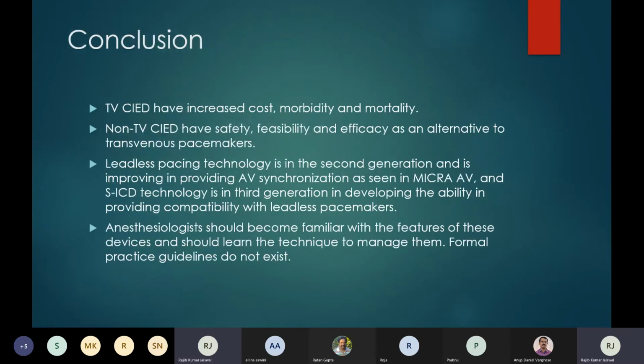So in conclusion, transvenous CIED have increased cost, morbidity, and mortality. Non-transvenous CIED have safety, feasibility, and efficacy as an alternative to transvenous pacemakers. Leadless pacing technology is in the second generation and is improving in providing AV synchronization as seen in MICRA AV, and S-ICD technology is in third generation, developing the ability to provide compatibility with leadless pacemakers.